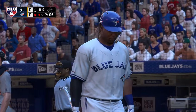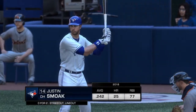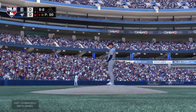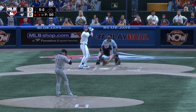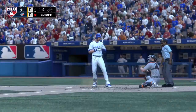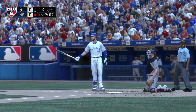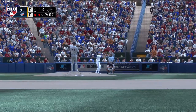Up next for the Blue Jays, the designated hitter, Justin Smoak. He's hitless in his 2 at-bats so far. Infield shifted well to the right. Here's the first pitch. And that misses for ball 1. Right here, he's looking to get himself into a good hitter's count so he can take a rip and maybe give his team the lead.